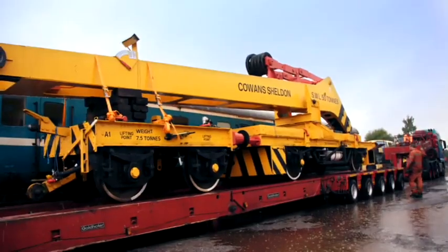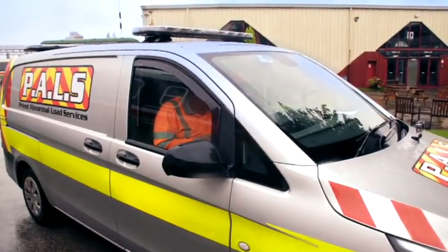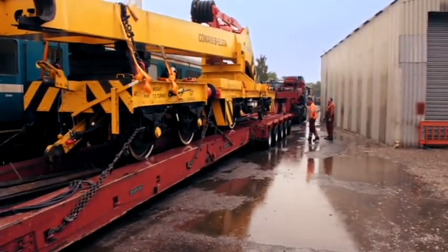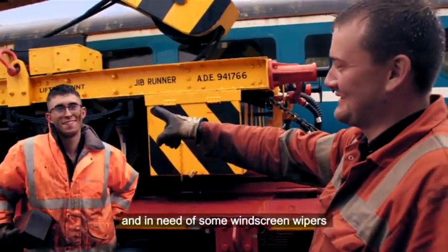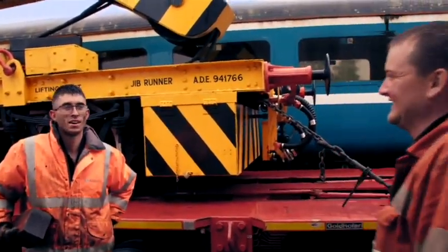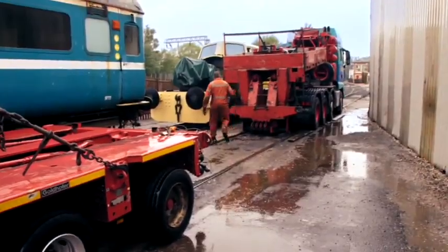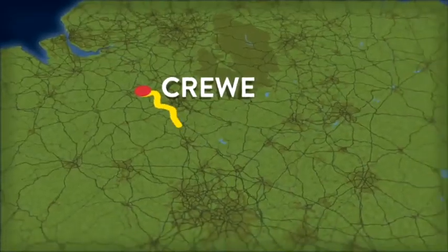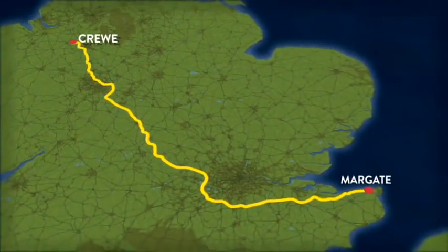Okay. It's taken 4 hours to load both rail crane sections. The team have a mammoth 2-day trip ahead of them, and they haven't even left the yard. Soaking wet, and in need of some windscreen wipers. The loading has gone perfect. Unfortunately, the weather has spoilt it. Even my pants are wet. The team must now drive both loads 270 miles southeast to the new museum.